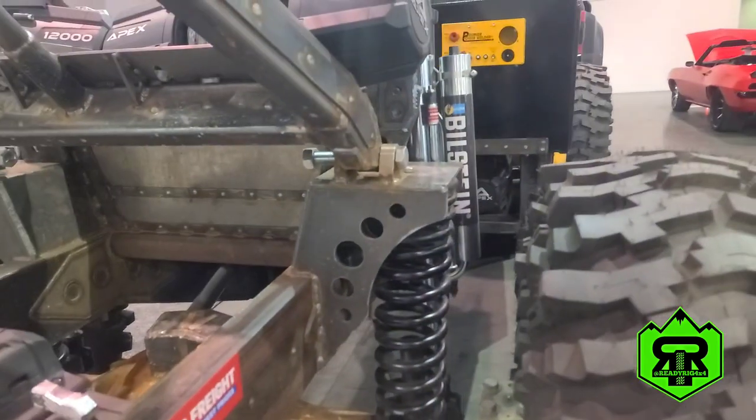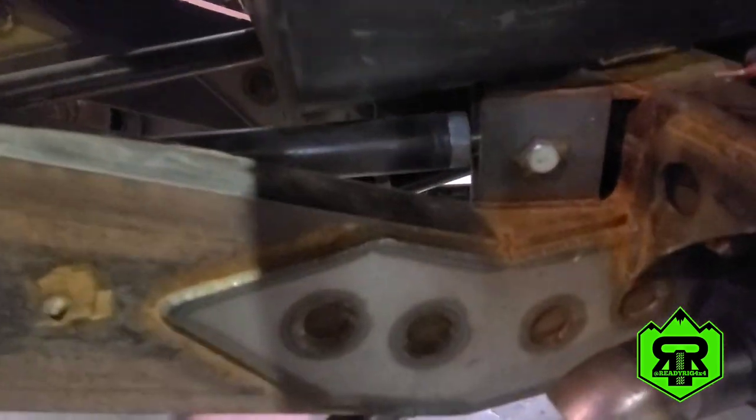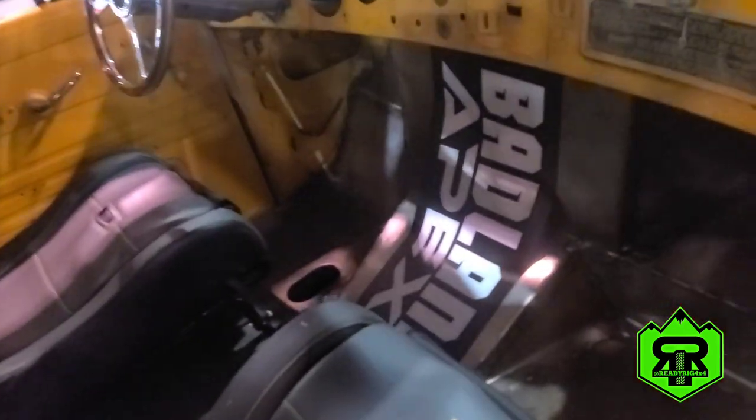Anyway, damn, this is just beef, not painted, nice and rusted. Look at this thing. That is just a ton of metal. I wonder how much this thing weighs. Matt's Off-Road Recovery. It's pretty sick. See what we got going on down here. Bilsteins, huh? Interesting choice.